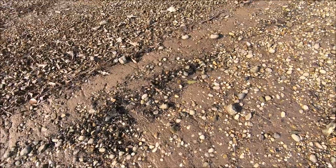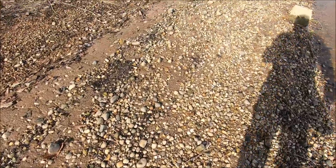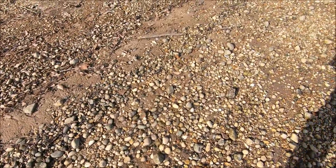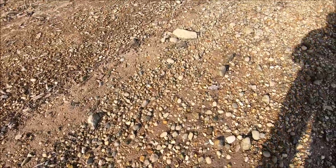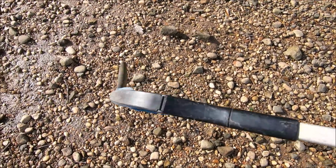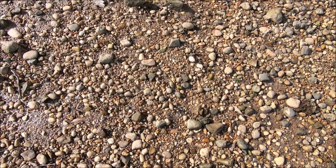So this is what I'm doing right now. Maybe we'll find something. Let me jam on down here around the side. I need to get back out to the, there's a main point on the river where, now that is interesting. I mean, I know it's just a rock.